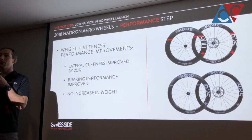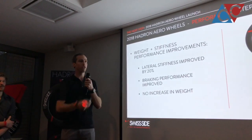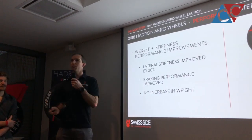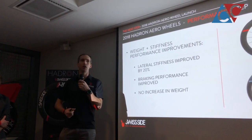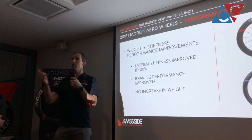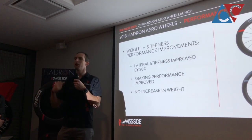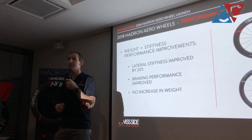But we've also made a performance step in terms of weight and stiffness. Now this is also, we heard from Laura, weight is an important thing for her. And we hear from a lot of road cyclists who are sprinters that they want a stiffer wheel. So we heard from you guys at home and from our customers that they want more stiffness from our wheels. So we increased the stiffness by 20%.